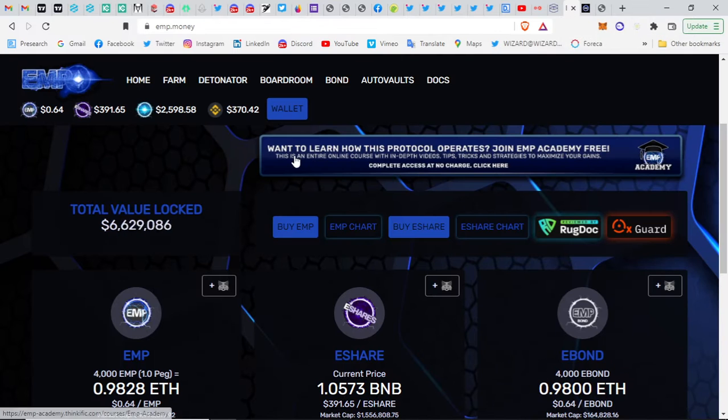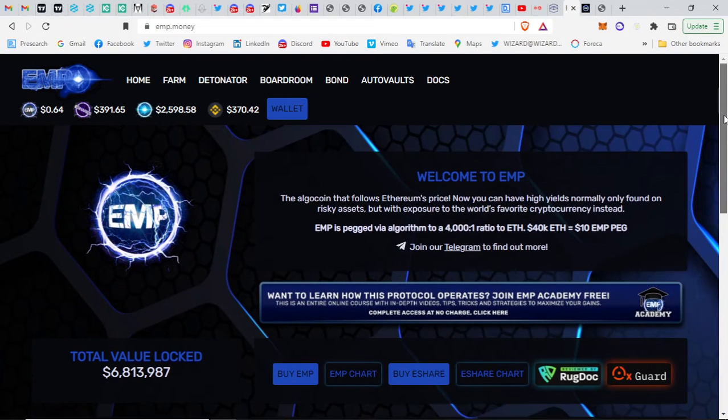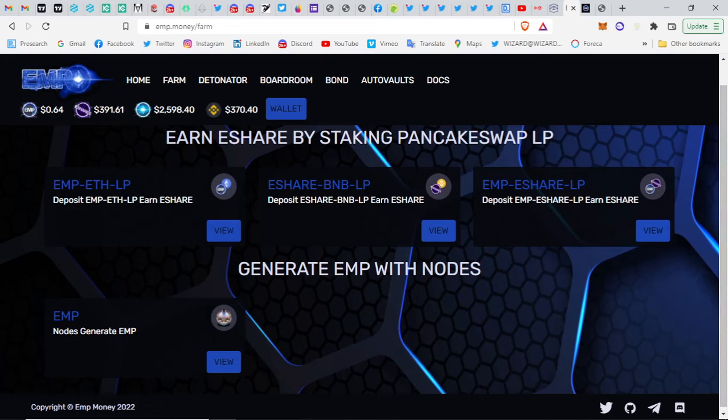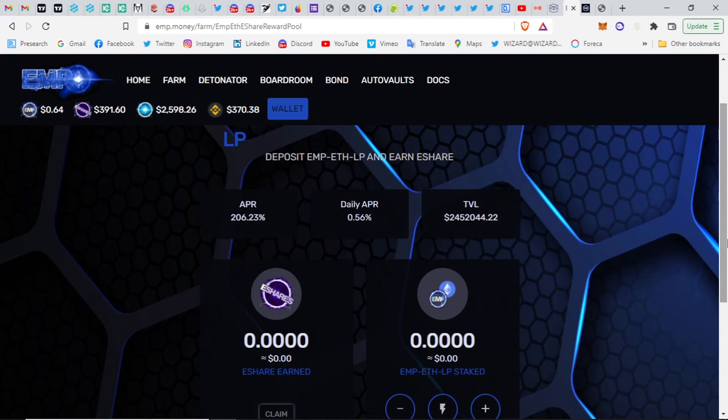So here you can see the price of eShare, and if you go to the farms over here, these are like liquidity pools, like in the Detonator when I explained last time. You pool your two assets, creating a liquidity pool, and then you can stake the liquidity pool tokens. For example, here you can deposit EMP ETH LP, and you earn E-shares. This is now the daily APR, so it's 0.5% per day, which is very good, like 206%. Total value locked here is $2.4 million.